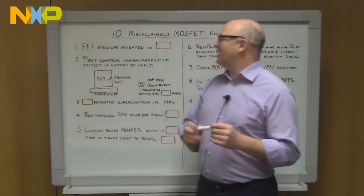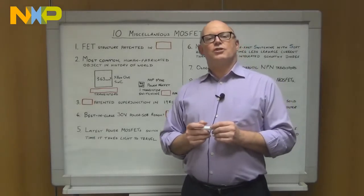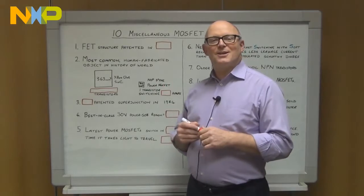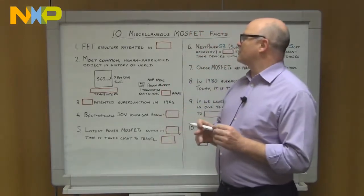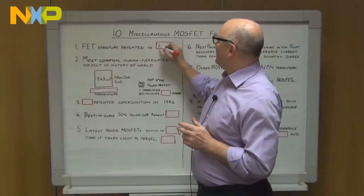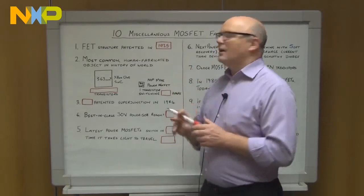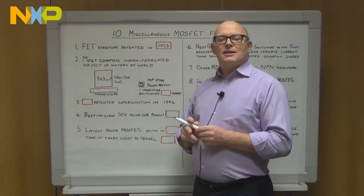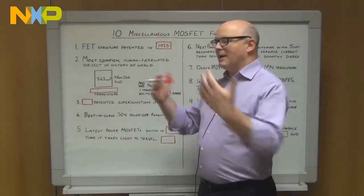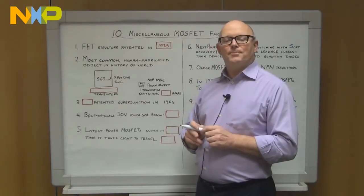So we start at number 1 here, when was the first MOSFET structure patented? I'll give you a moment or two to think about that as we go through. Well, the answer is the first MOSFET structure was patented way back in 1925. So it's a long time ago since that device was first conceived of and first protected, and now they're in use in their hundreds of millions and billions across the world.